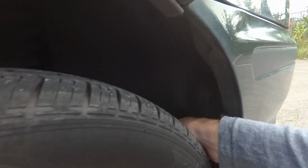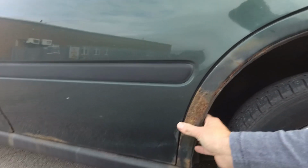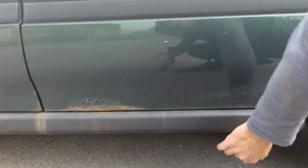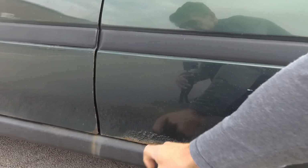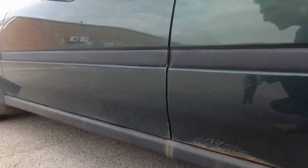No, there isn't. No, that's plastic. Yeah, so there are some rust issues. We've got a bit of bubbling going on in the door, but again, still solid. Oh, this is a plastic guard, so there might actually be more rust under there that I don't know about, but I can take that off and have a look. But judging by this and by this, we're already in a lot better shape than the MX was.